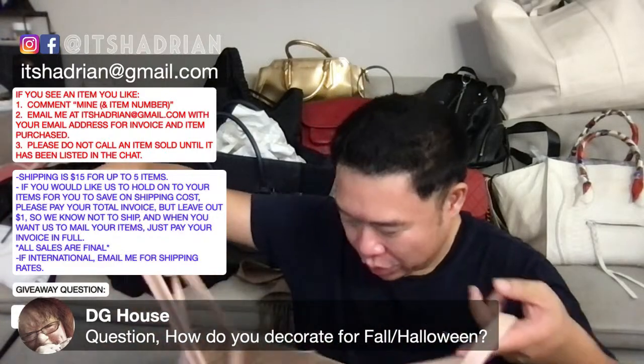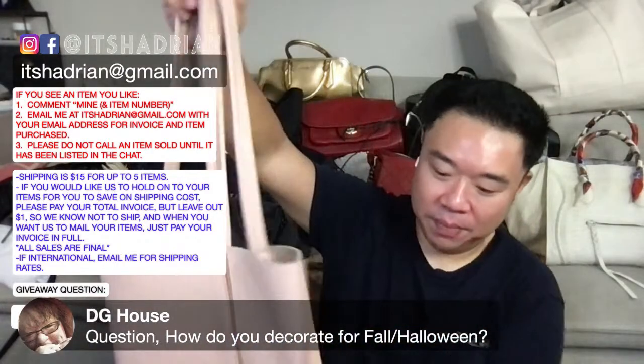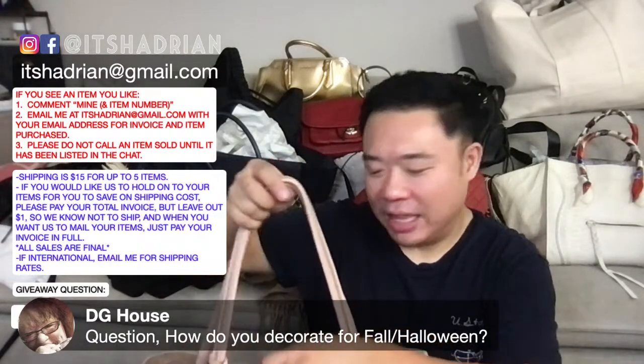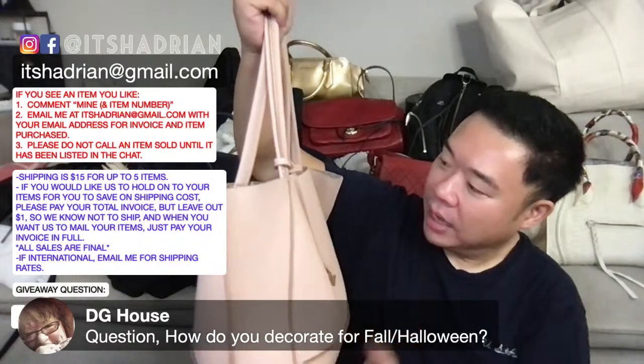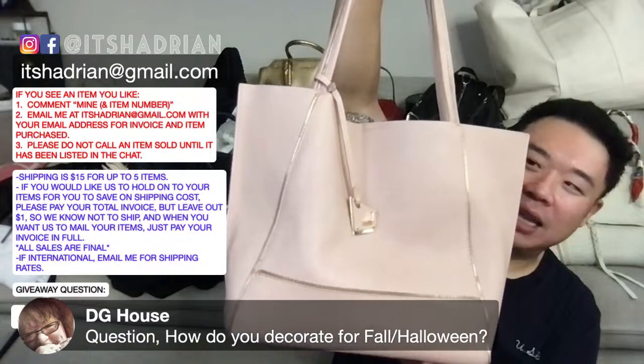Okay, this one is pretty cool. This is actually the same exact style of bag that I had before, and I think Diana bought it. It was in black. But now I have this baby in this really nice, nude, light pink color.